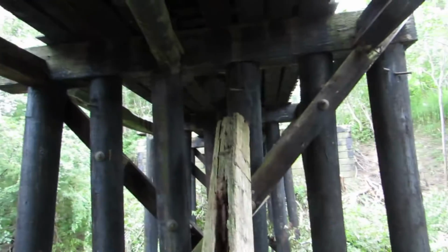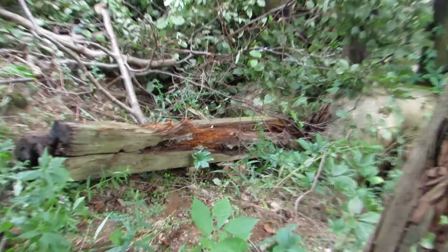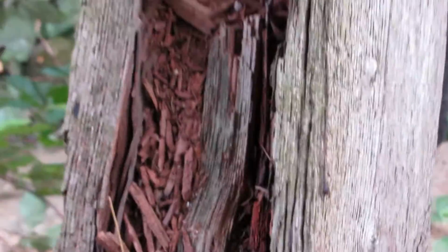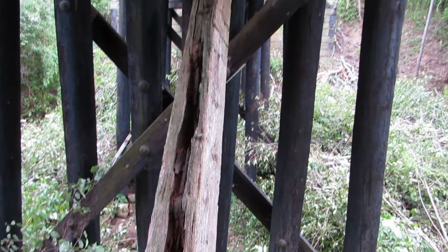And, well, that's gone. The rest of the bridge is in fairly good shape, except for that bracing issue. And you can see that the bracing itself is deteriorated to nothing. There's a section of it there. Anyway, that's the situation we're up against.